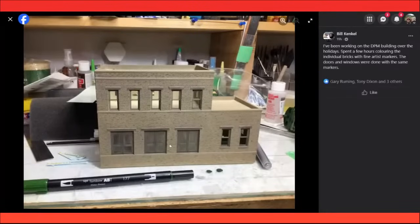Bill Kenkel, I've been working on the DPM building over the holidays. Spent a few hours coloring the individual blocks with fine artist markers. The doors and windows were done with the same markers. Nice. An easy way to go about it. Very good. We could get a couple of freight cars in here. Probably 1 or 2 more on the other side. Yeah, there's an engine DCC project right over here. There's a lot of potential there, Bill.